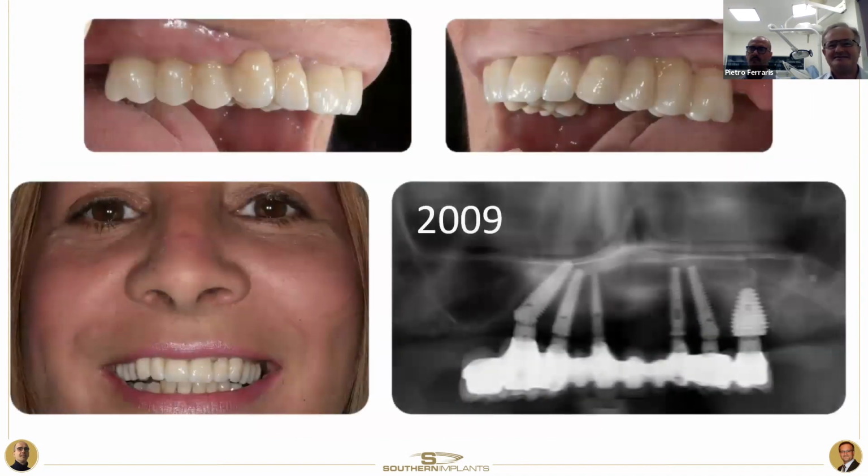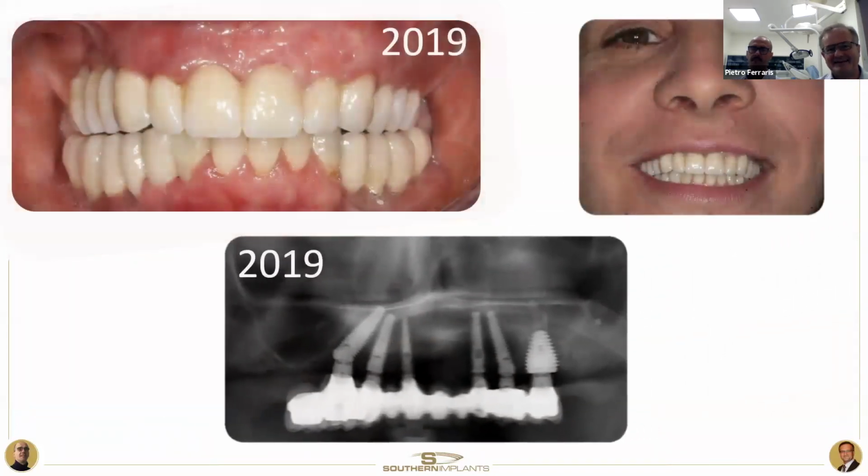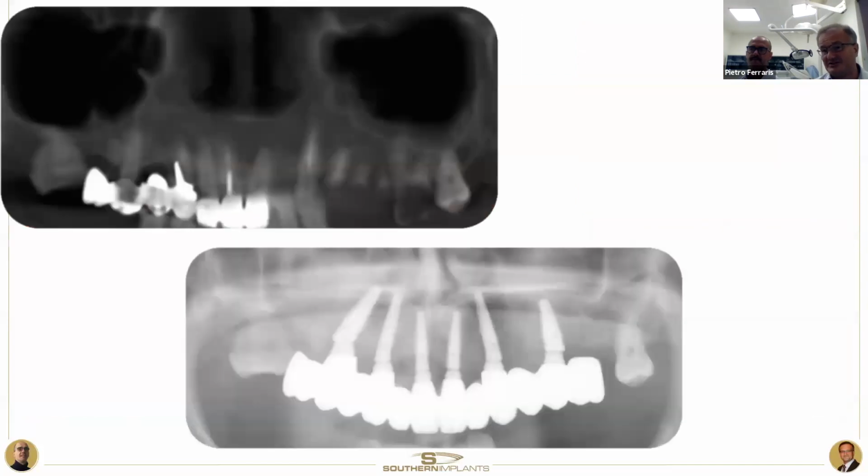We can see that bone level and soft tissue are healthy, and after 10 years, bone level and soft tissue are quite stable, because using the concept that during the surgeries you place one clean abutment one time, you have a definition of the biological width that provides long-term results.